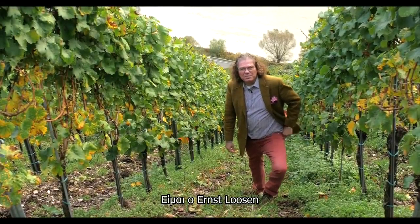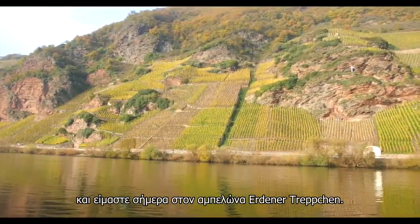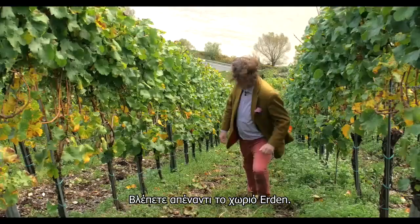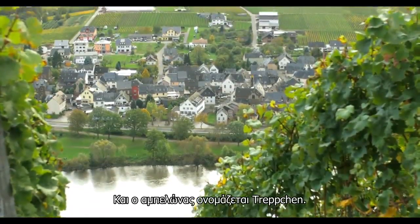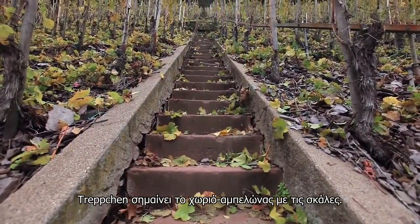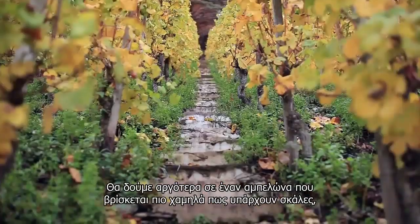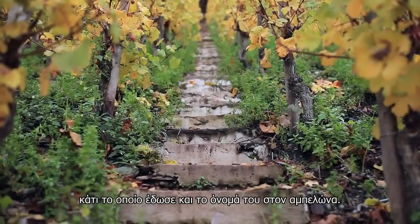I'm Mosel, and we are here today in the Erdener Treppchen Vineyard. You see on the other side the village of Erden, and the vineyard is called Treppchen. Treppchen means the little staircase vineyard. We will see later in a lower vineyard they built little staircases in the vineyard, which gave the name.